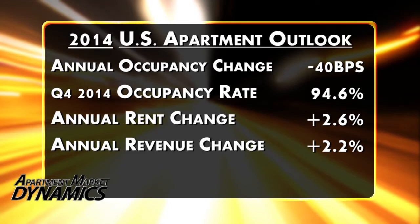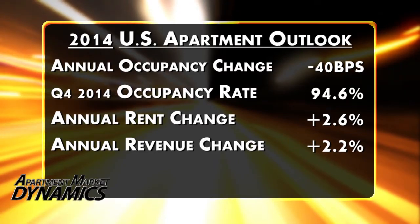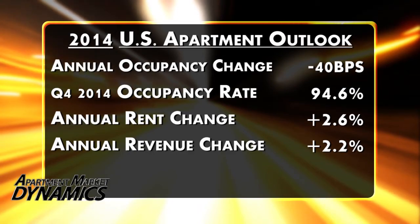Given Greg's last point about the apartment market's stable results that we've seen of late, we think that's going to be the story for quite a bit longer as well. And so it shouldn't be a surprise that our overall story for 2014 is pretty much more of the same, at least in terms of revenue. We are expecting occupancy to backtrack, but only mildly, down 40 basis points to 94.6%. And that's due to the pretty constant flow of new supply they'll be working through initial lease-up.